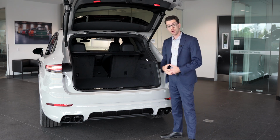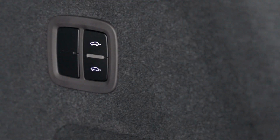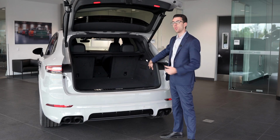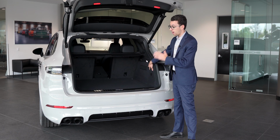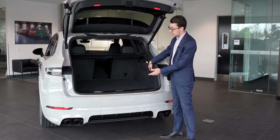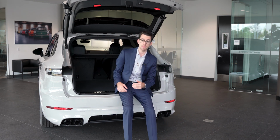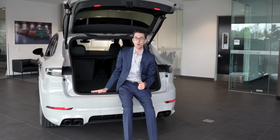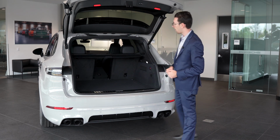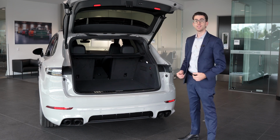Now, one feature that I feel has a lot of great benefits is going to be our air suspension. You can see right now I'm lowering the rear end of the car. A lot of different reasons you may want to do this. You're loading something heavy. Sometimes you may have your dog jumping in the back. But me, I like to go snowboarding a lot. I sit back here and I put my boots on. Lowering the back end makes it a lot easier to do that. So a lot of different functions there. How it may fit your lifestyle is up to you.